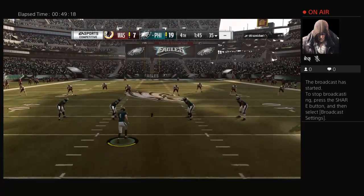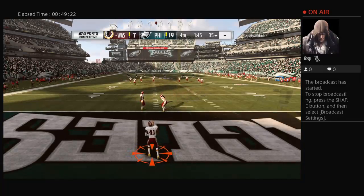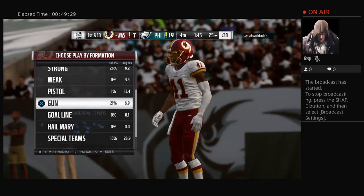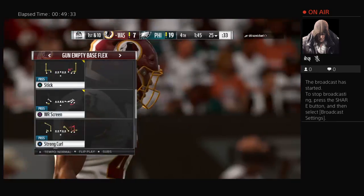Elliott now to kick this one away. This will be taken to the back of the end zone. So out now come the Redskins. And for them, a touchdown their last go-around. Obviously, they'll be hoping to do that again.